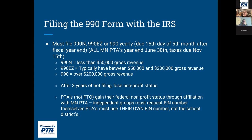This is very important to do each year because if you don't file for 3 years, you lose your nonprofit status. And then PTAs do have their nonprofit status through affiliation with Minnesota PTA. But you need to use your own EIN number. So not ours and not the schools. If you have any questions about how to find that, let us know.